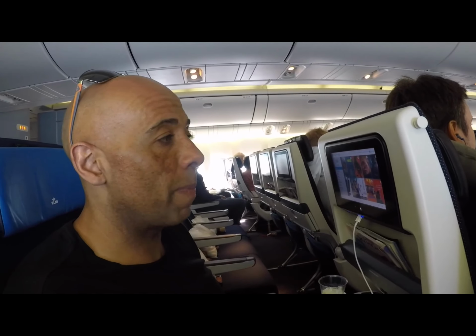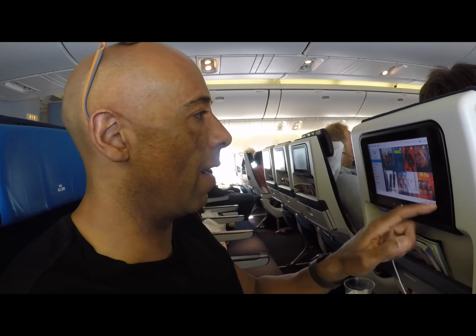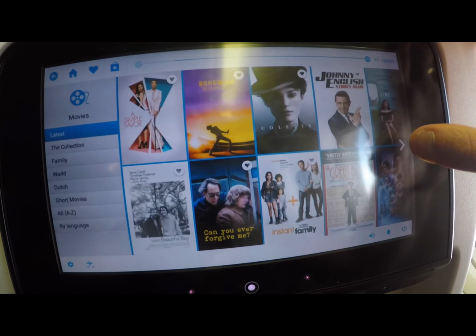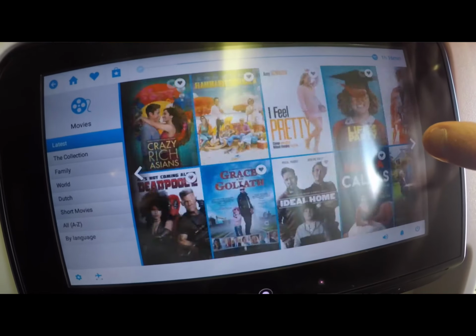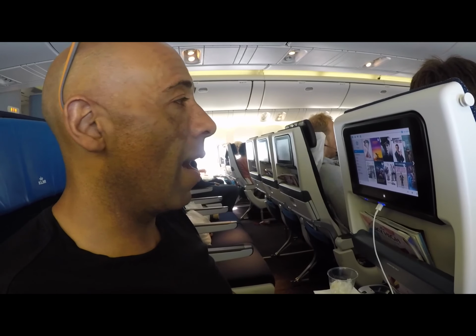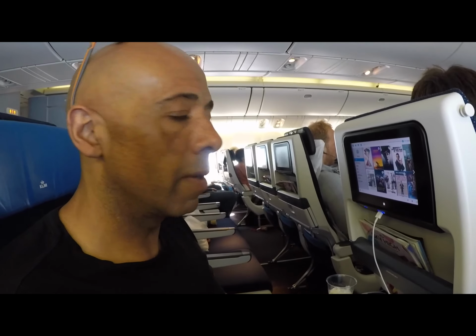I have to say I'm quite impressed by the selection of entertainment. There's a really good selection of movies, both current and older releases. All the latest stuff's there: Avengers, Bohemian Rhapsody, Mr. Bean, or John English, sorry, not Mr. Bean. I'm quite impressed by that. There's also a good selection of TV, as well as music and games. So this gets a thumbs up for me in terms of entertainment selection.